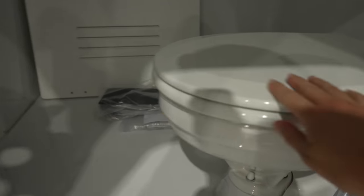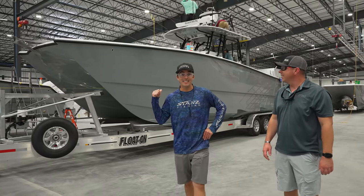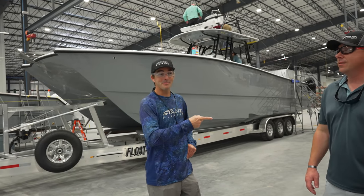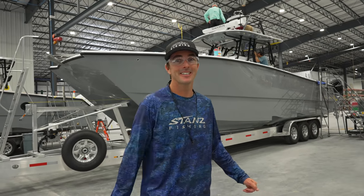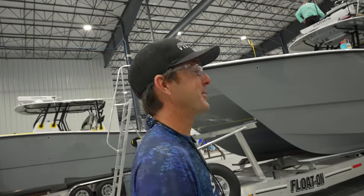Oh, look how shiny it is. So clean. Okay. These boats are in the last stage of production here. As soon as they get them wrapped up, they're going out the door. Mike's boat will be here hopefully in 2 or 3 weeks, and then be moving out. But check out what these guys are doing up top there. What's that on the front of that boat? An anchor. I don't even have one on my boat.